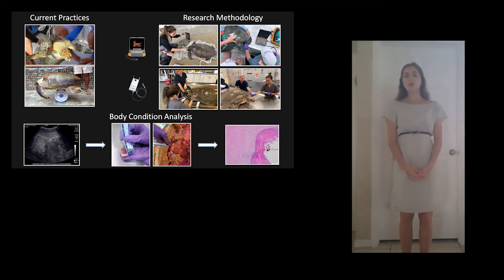Ultrasonography is performed on the dorsal shoulder region exclusively. For the remainder of the study, we will conduct ultrasound measurements of subcutaneous fat thickness on 5 juvenile and 5 adult stranded green and loggerhead turtles and confirm those measurements grossly and histologically.